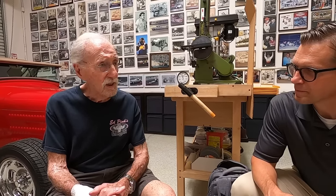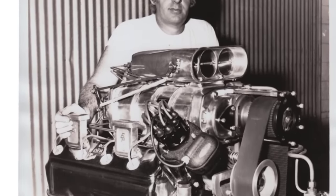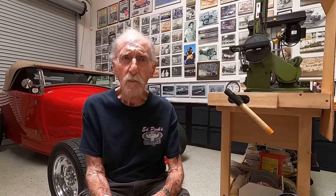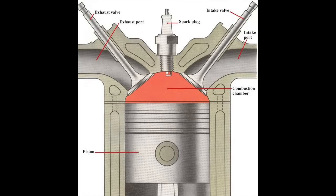When the 426 came out, it took a little work to get it really to be better than the 392. It should have been better than the 392 to start with, because it started out at 426 inches, but there were some things about it that were different than the 392, and one of the things was the cylinder head. The 392 had a small combustion chamber. The 426 had a huge combustion chamber.